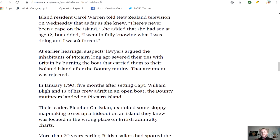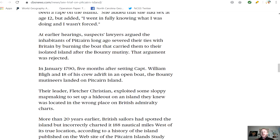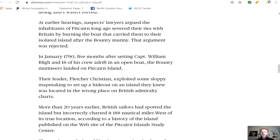Island resident Carol Warren told New Zealand television on Wednesday that as far as she knew, there's never been a rape on the island. She added that she had sex at 12, but added, I went in fully knowing what I was doing. I wasn't forced.